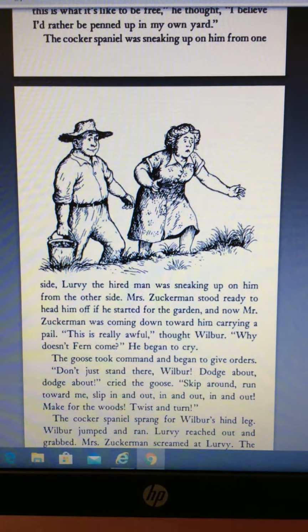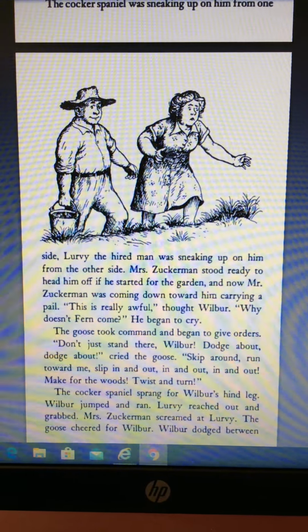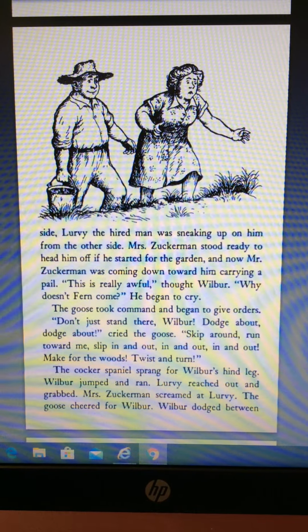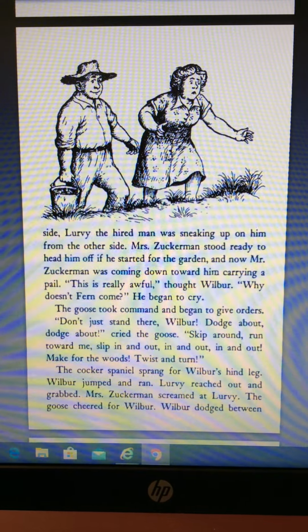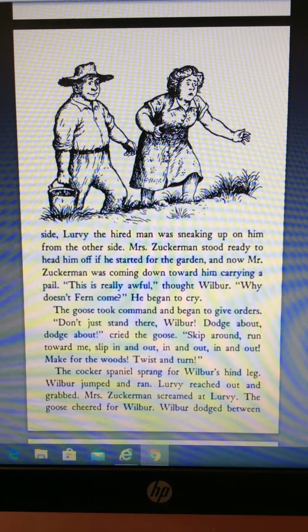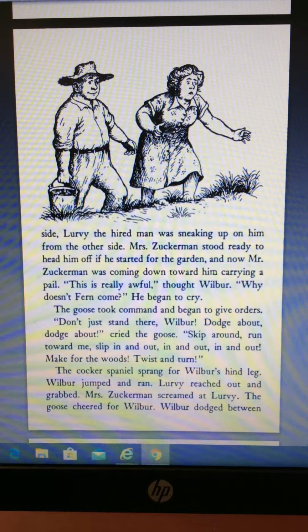Lurvy, the hired man, was sneaking up on him from the other side. Mrs. Zuckerman stood ready to head him off if he started for the garden, and now Mr. Zuckerman was coming down towards him carrying a pail. "This is really awful," thought Wilbur. "Why doesn't Fern come?" He began to cry.